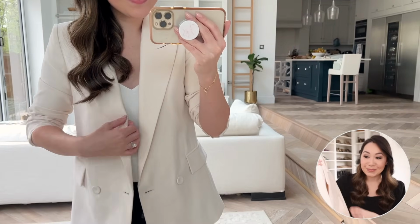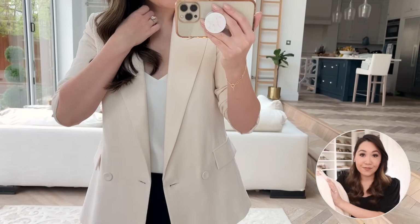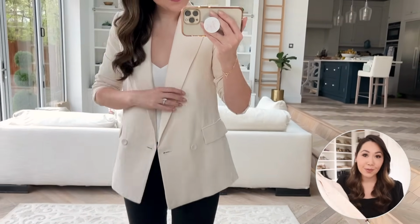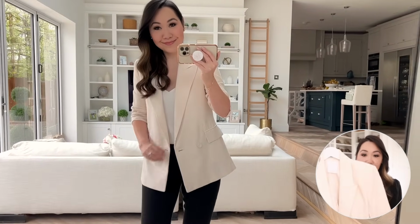It is just so beautiful. So it is a fairly simple kind of long line blazer. This one is double breasted, and the fabric is just amazing. It feels so incredibly soft. It's fully lined as well, and there is a decent amount of weight to it. It's slightly structured on the shoulder, so it does have a little bit of padding, but it's nothing too exaggerated, so it's still very, very wearable.